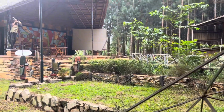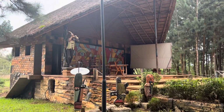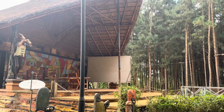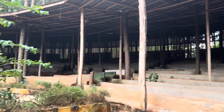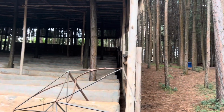Moving from the back to the front, we see the big stage layout here with a little bridge crossing. There is even the projector veil. This also includes various artifacts like the stage guy and fish-like paintings right in the grass here. Oh, it's absolutely wonderful. And have you noticed how the trees act as poles to support the concrete seats and roofing?